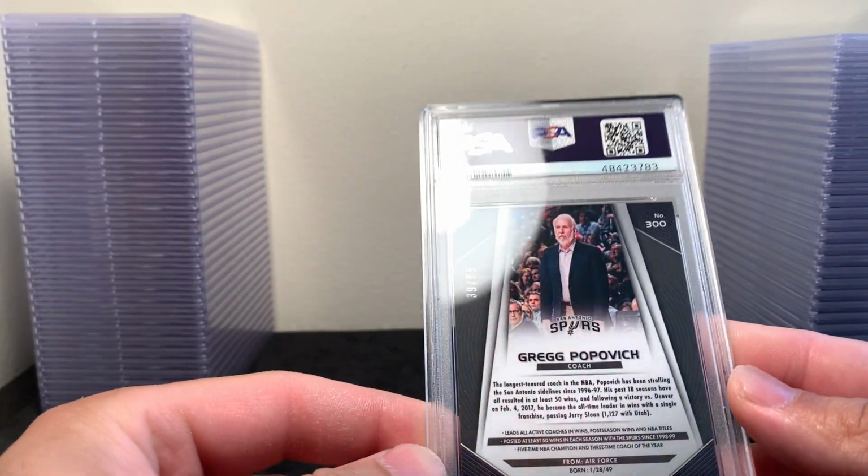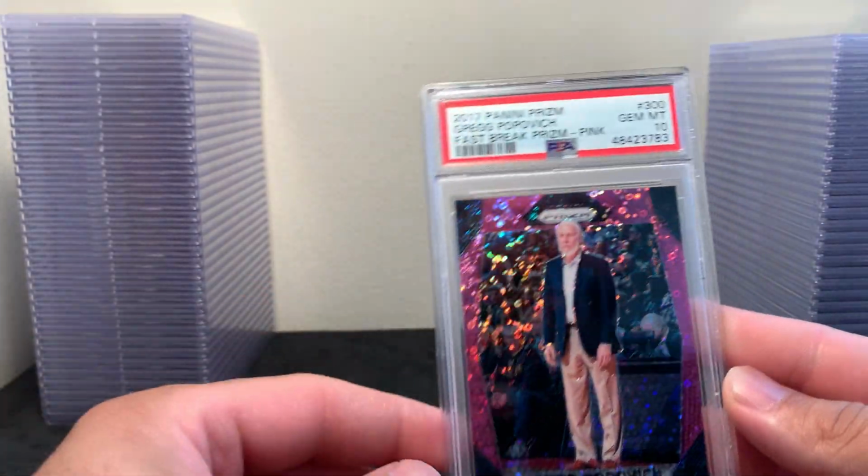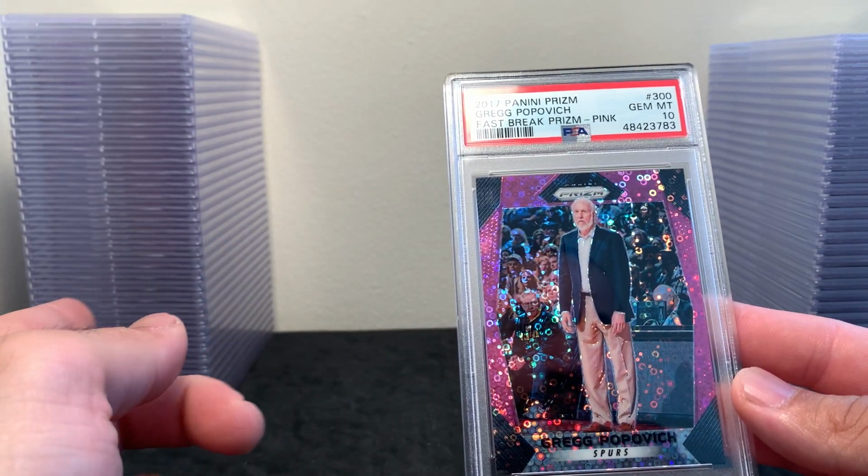Let's get to the Prism stuff. This is numbered to 50, Gregg Popovich. This is a coach card, PSA 10, and I'm into this for $0. There was another card in the lot with this one, and I sold that one for way more than I paid.